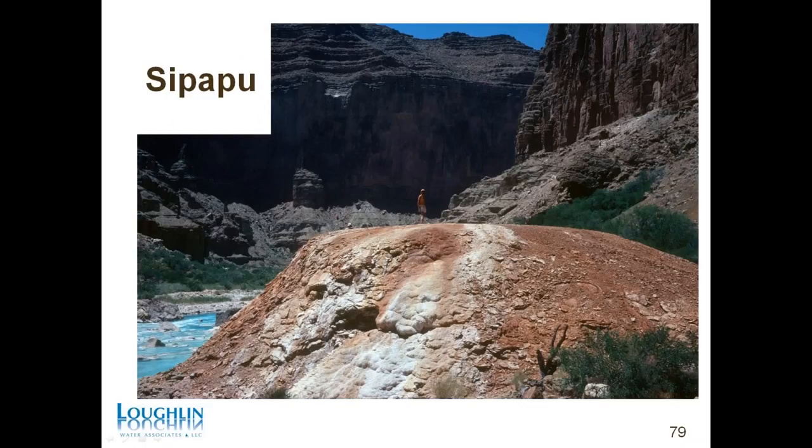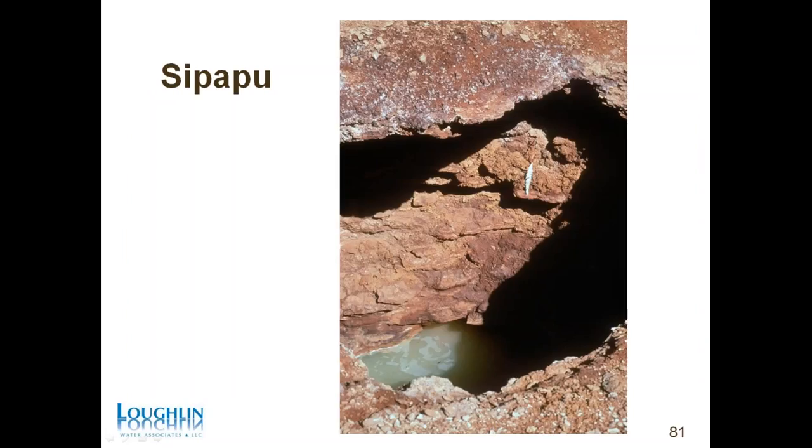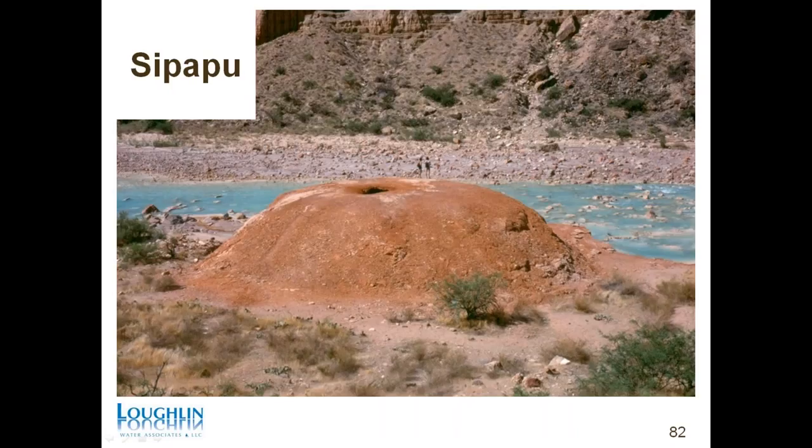This is the Sipapu. You can see water used to flow down the top and down the side, and then there was a flood. My friend George Billingsley, when he was down here in the 60s, it was flowing out the top, but flood cut out the bottom, and it leaks out the side. But you can see the water, and that's that spring that has the 23,000 CFS, TDS water, probably comes up from the Tapeats sandstone. This is in the Bright Angel Shale here.